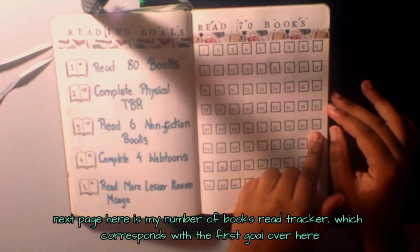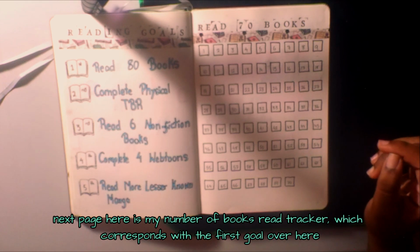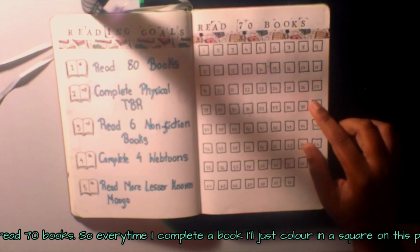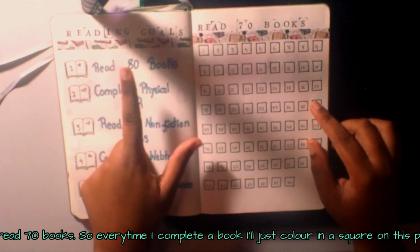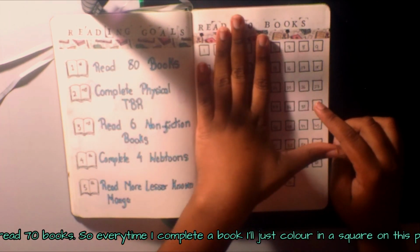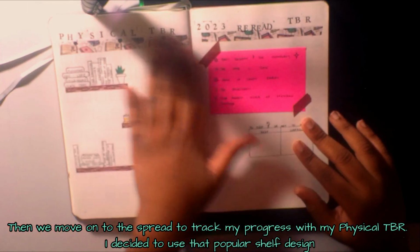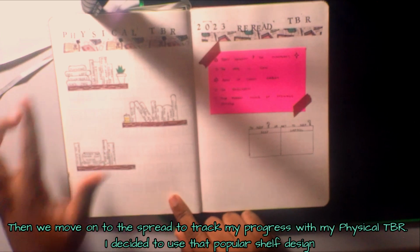So this next page here is my number of books read tracker, which corresponds with the first goal over here to read 70 books. So every time I complete a book, I'll just color in a square on this page. Then we move on to the spread to track my progress with my physical TBR.